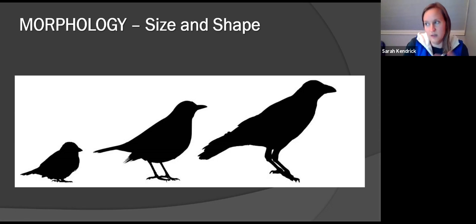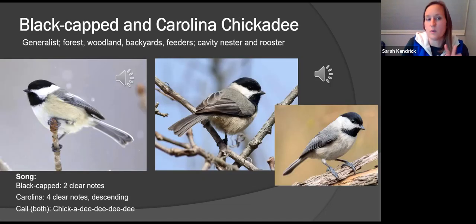What's the biggest one? It's a crow. What's the second one? Droopy wings, it's a robin. And the last one, while you may not know the species, it's a sparrow. And so it gives you a place to start, so it's a little less overwhelming when explaining to others what you saw. It was bigger than a crow, smaller than a robin, bigger than a sparrow. It had a tail or a bill like a robin or sparrow. So it just gives us a starting point.